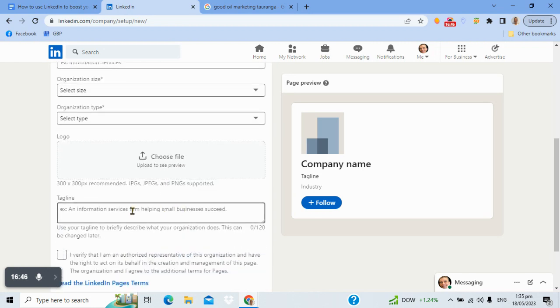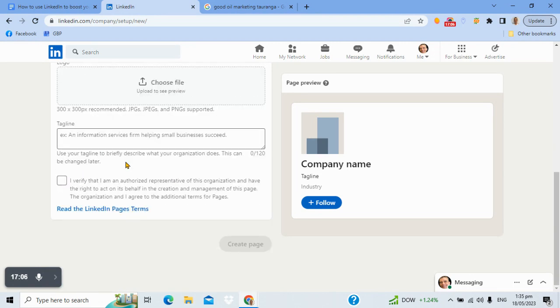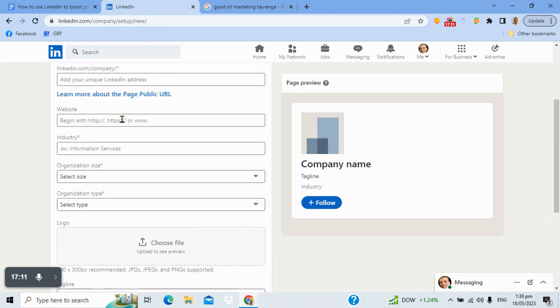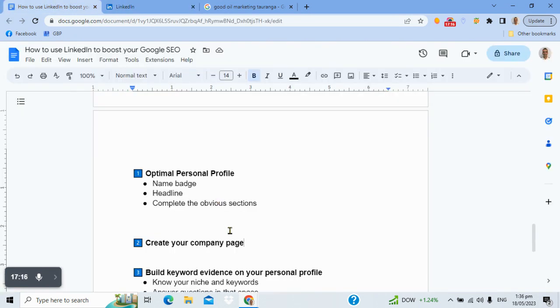So we might be back to what we said before. It might be helping you rank higher on Google, helping you win on Google, helping you beat your opposition on Google. Your business might be whatever it is, but the tagline should be the main outcome you provide for people. And you just tick that box, and before you know it, your page is up and running. So setting the page up is very easy, and then you've got that website link there.